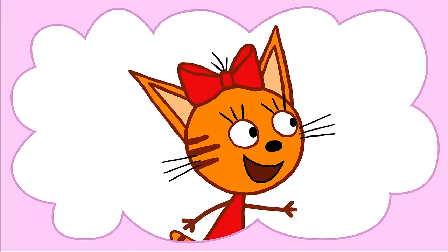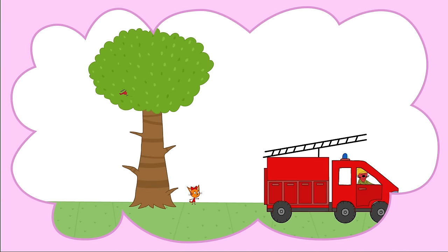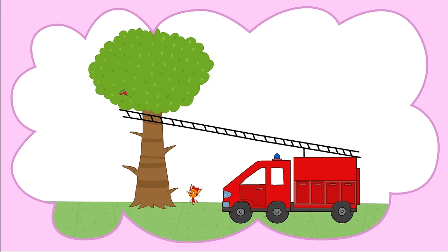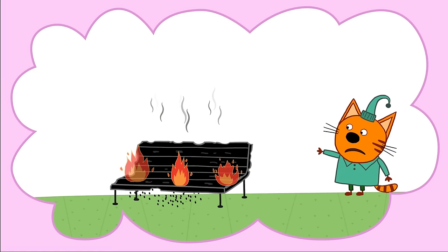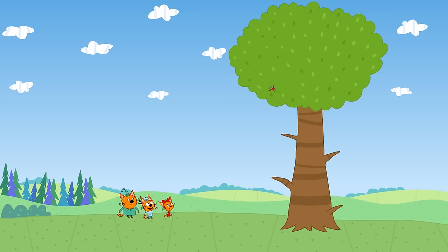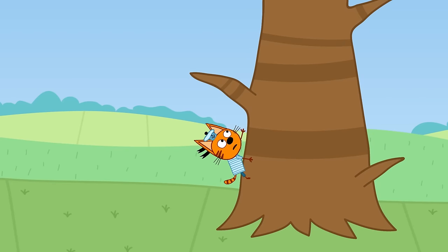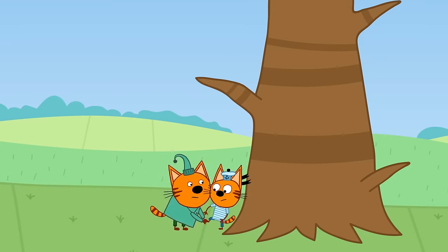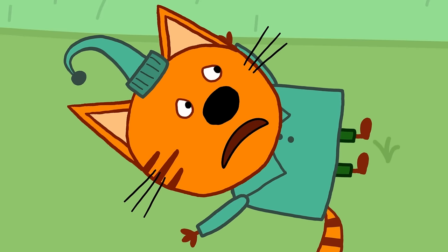Hey, maybe we should call Dart's father. He'll hurry here in his fire truck and get the helicopter down. Hey! Up there! We can't distract firefighters from more important things. You know, fires and stuff. I suppose we'll just have to climb the tree ourselves to rescue the helicopter. But the kittens weren't strong enough to climb the tree. We're never gonna be able to get our helicopter down.